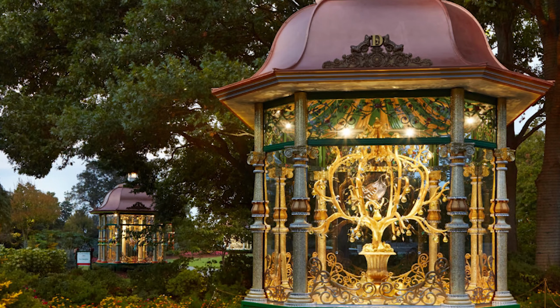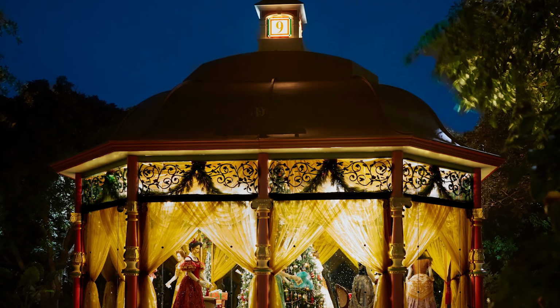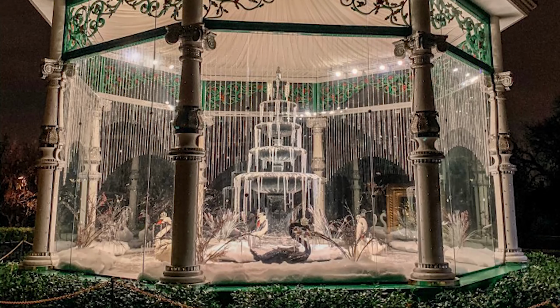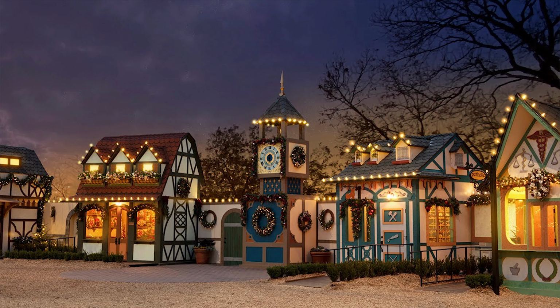And here we are at question number 7. Describe your dream holiday Lolita meetup. So this is something very specific to the area I live in. At the Dallas Arboretum, every year they have a beautiful 12 Days of Christmas exhibit that goes up all around the garden. They have these huge, like, how tall are they? Like 15 feet tall snow globe gazebo exhibits that are each themed around the 12 days of Christmas.